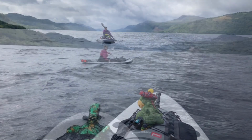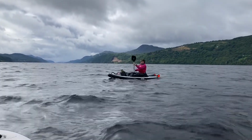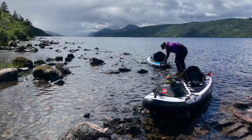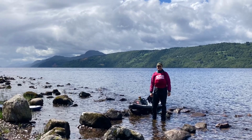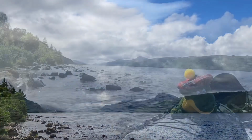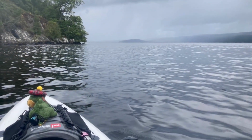We were nowhere near halfway along Loch Ness. It was much further still than we thought it was. We found a nice little beachy area to stop for a snack and a drink in the sunshine before carrying on. Little lunch stop on Loch Ness, and the sun's come out and we're about halfway-ish. We weren't halfway.